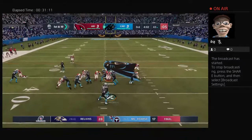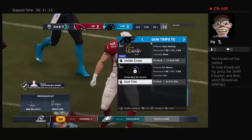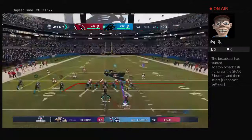To the ground attack here. It's McCaffrey. And he is going to be stopped cold behind the line of scrimmage. Officially, it's a 1 yard loss. That's going to bring up second and 11 at the 42 yard line.